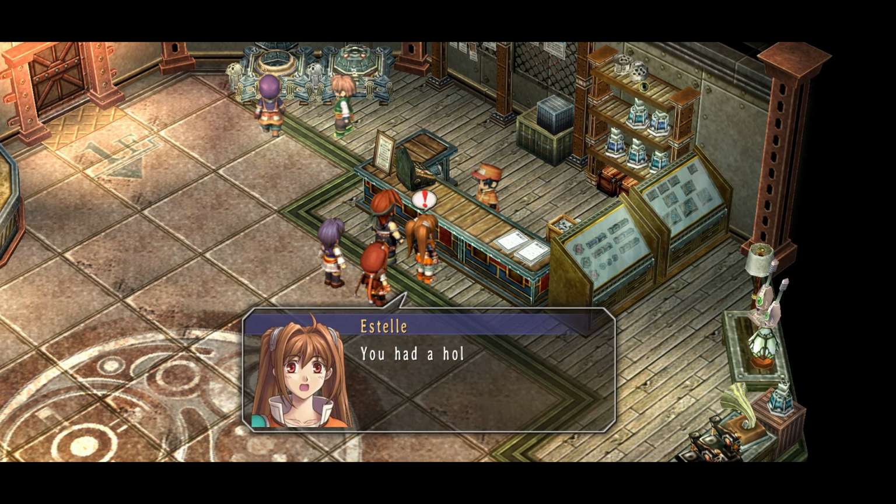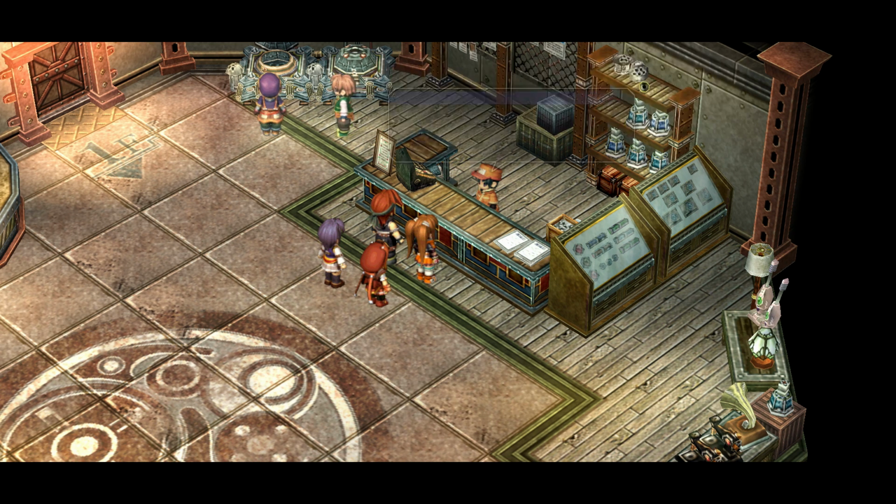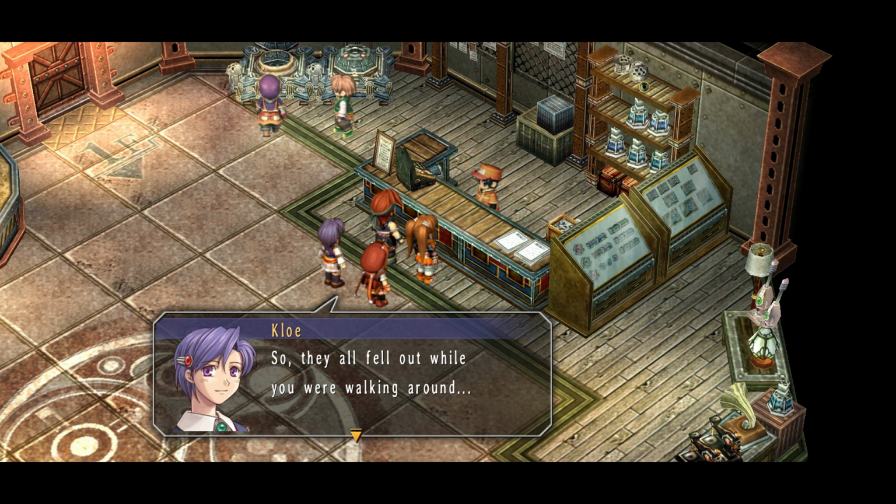Yes, holes in your pockets, the bane of pretty much everyone. You still put valuable parts in there. I suppose anyone would panic when the earthquake was going on.